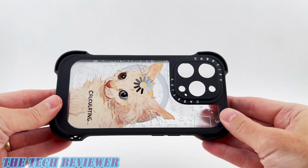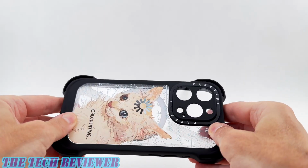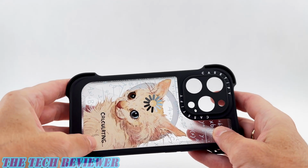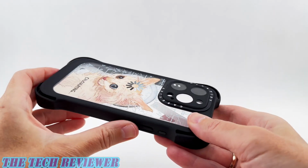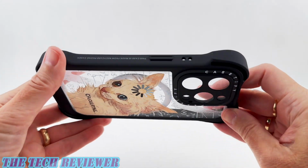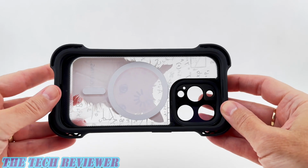So we got 6 levels of protection on here. The first level is going to be your camera protection, and then the second is the hard polycarbonate back. The third one is this X pattern of EcoShock. That's CASETiFY's super protective material that you see here on this back. And then you've also got a polycarbonate frame. That's number 4. And number 5 is the Ultra Bounce corners that we have on here. And then number 6 is the EcoShock that runs around the perimeter of this case. So really impressive protection.